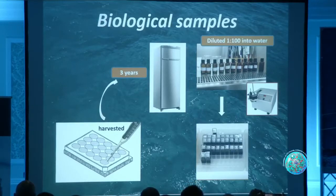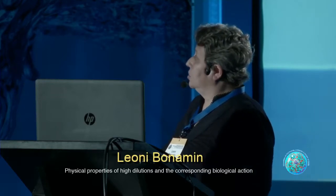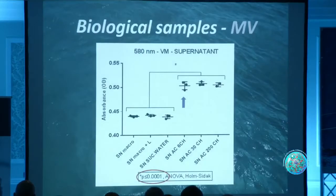They were there. And then we decided to use this supernatant to be analyzed according to the Cartwright method. We prepared this supernatant as if they were real medicines. So they were diluted in 1 to 100, in this proportion, into pure water, succussed in the machine, and then analyzed according to the Cartwright method, using methylene violet as a dye.